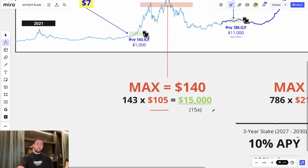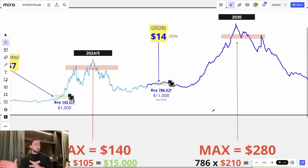Okay, so we get 15 grand, to keep it nice and simple for everyone. Out of the 15 grand, in the next bear market, if ICP's price falls down 90% to $14, this is very normal, probably fall even lower, you can then buy with most of this money, 11 grand, as much ICP as possible. The other 4 grand, you kind of want to keep that, use it for tax, pay the tax man. Yeah, you might want to buy some noodles, some ramen, do whatever you want to do with that money. So you'd buy, in that case, 786 ICP.